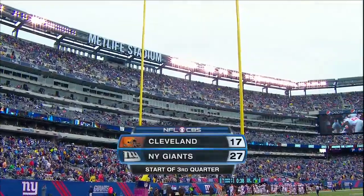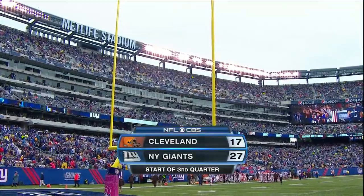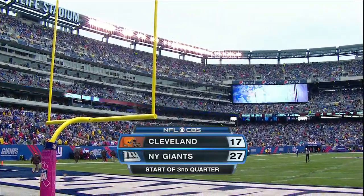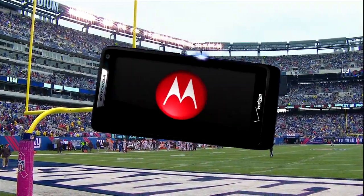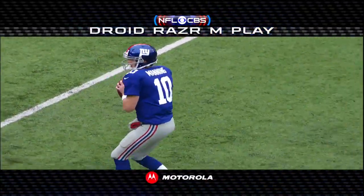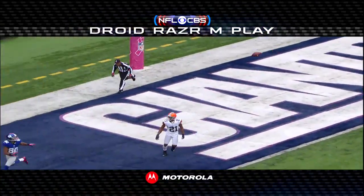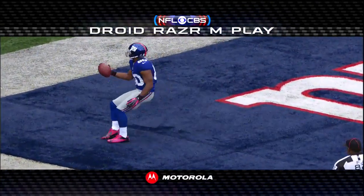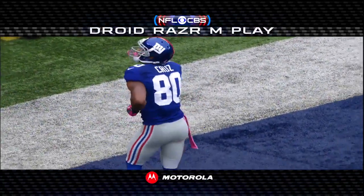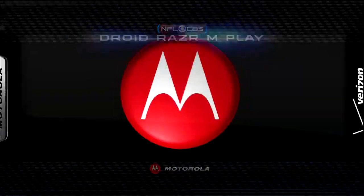Back in East Rutherford, New Jersey, there is the halftime score as we get set for the start of the third quarter. 27-17 Giants lead the Cleveland Browns, and time now for the Droid Razr M play presented by Motorola. Well, it all starts with play action, because Bradshaw had been running the ball so well, but then Victor Cruz wide open in the Cleveland end zone for his second touchdown reception of the first half. But it has been Eli Manning putting on a show throwing the football. And who would have guessed 44 total points already in the first half?